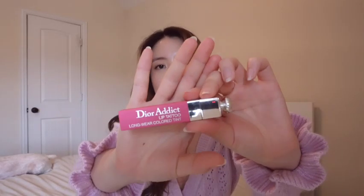Sticking with the Dior, I got this Dior lip tattoo in the shade Natural Pink. The first time I wore that out, I didn't have to reapply this through the whole night. The only thing I don't like about it is that it's very pigmented. I know a lot of people would like a lot of pigment, but like I said, I do prefer a more natural, lighter shade of pink.